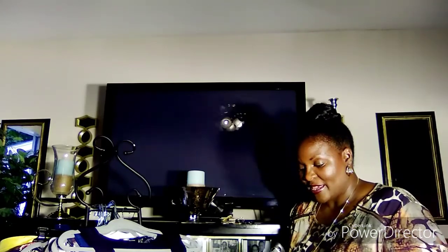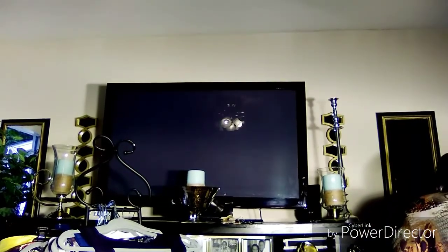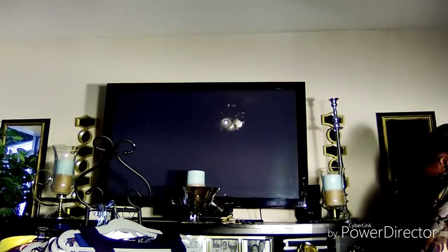Yeah, you're gonna see me throwing stuff. And this is my second pair of shoes that I thrifted. And I needed a pair of medium to light silver shoes, and this is a cutie. You know I gotta have a shoe with a little bit of an attitude. And these also came from Goodwill, and they were $3.29.